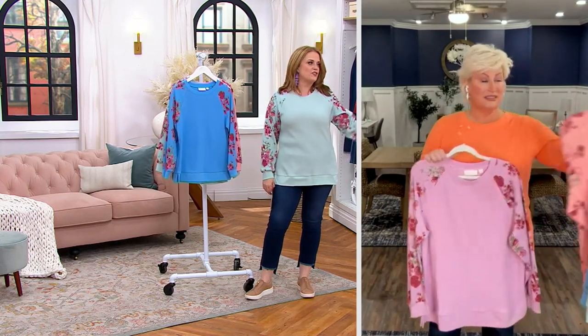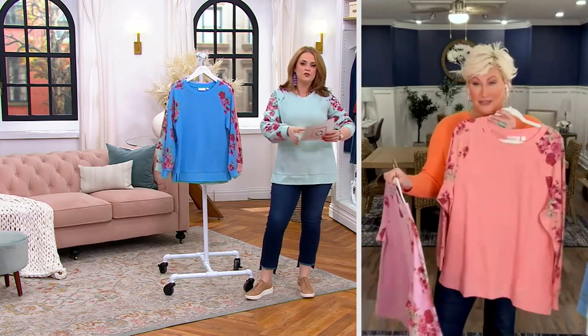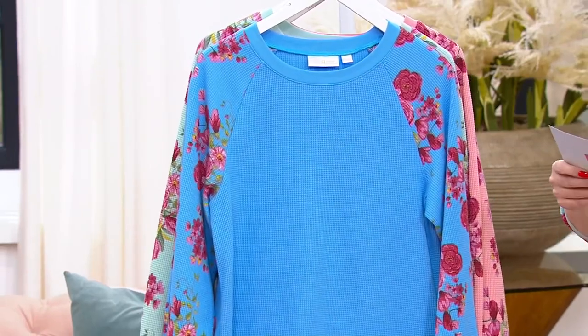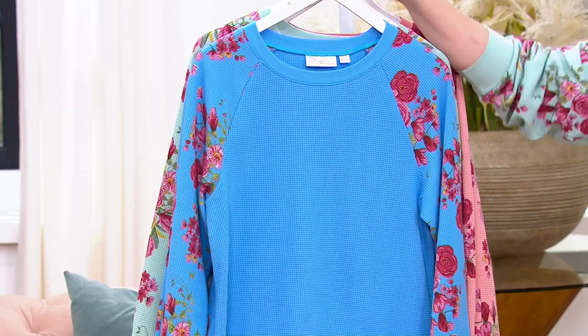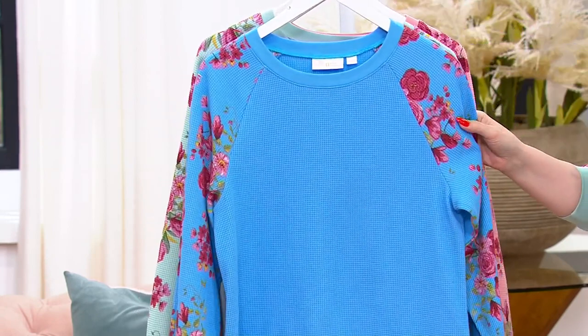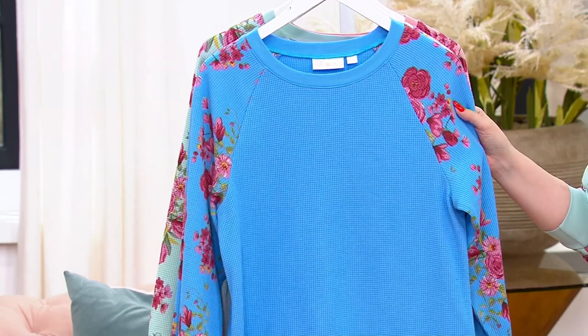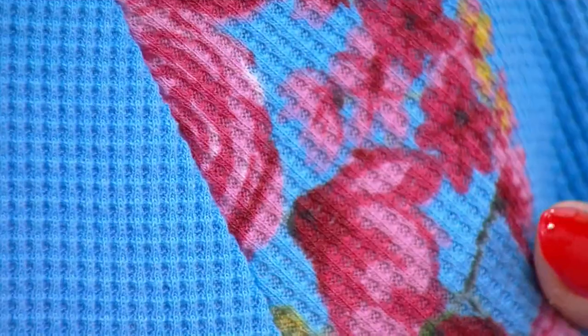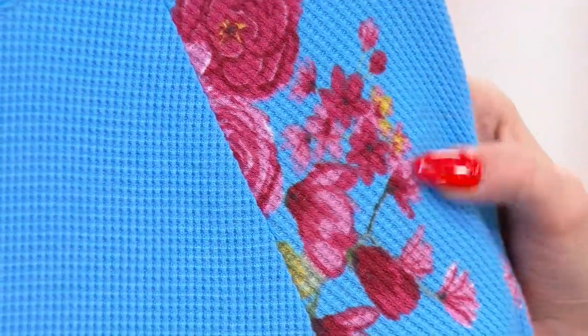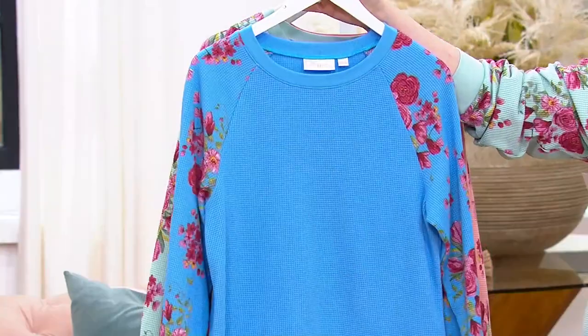I never thought of myself as somebody who shopped vintage before, but these little vintage florals on the sleeve, they are so cute. Okay, 500 have already been picked up in the show. Here is the Caspian blue, and look at the colors on the flowers when they pop on that background color. You get a little bit of rose, a little bit of red, and a little pop of yellow and green.